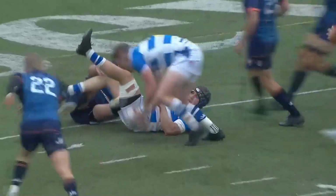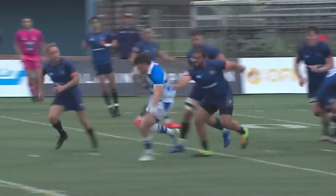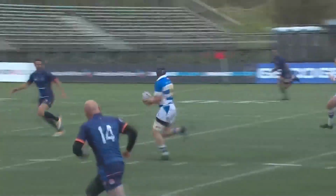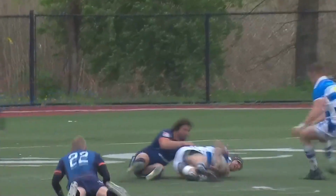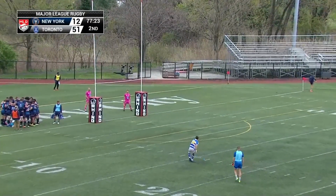Presence of mind, and right there, Higgins. The opportunist. Had support there, but again, New York not doing a great job of tying the ball up in these tackles, letting the Toronto players get their hands free to keep the ball alive. Lesage has just been so tremendous in his acceleration. He can really, but you got to finish that game strong. You got to finish everything off.